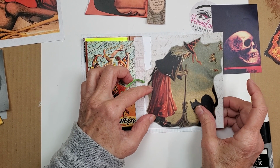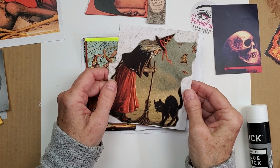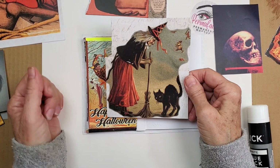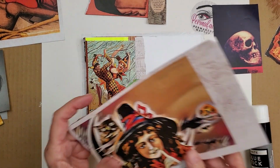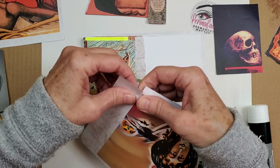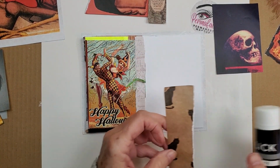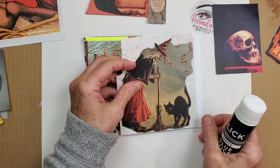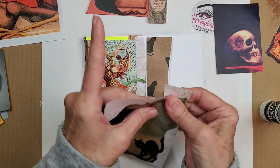So much fun. I think that's going to be a little big for me to get on here. I can maybe tear this image, but I really do like the way that the witchy is looking at the kitty cat. So I'm just going to set that to the side for a minute. And basically what I'd like to do is, hey, you know what? I could use this along with that kitty cat image right there, and that might work.